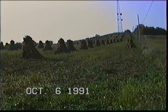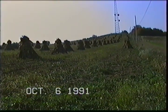Oh, whoa, I'm recording here. I couldn't see the record. The sun's shining so bright here. Here's down by where Pete and Phyllis Beck used to live. And the Amish have built a new house here. And here is their corn, all shocked in rows.